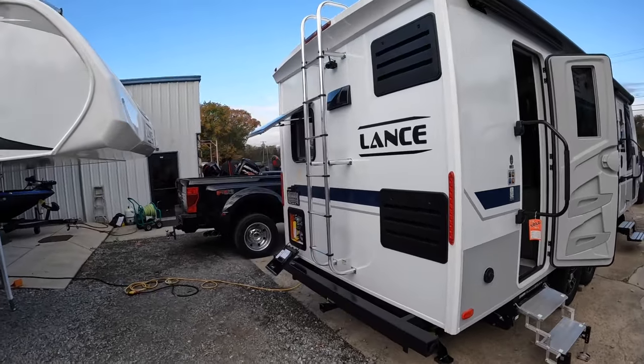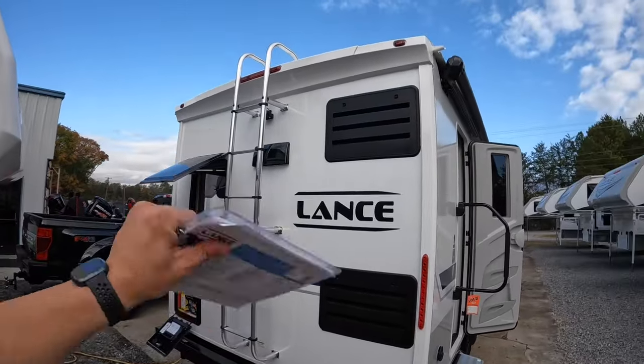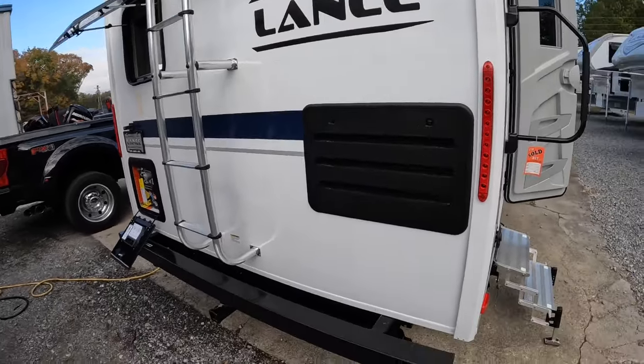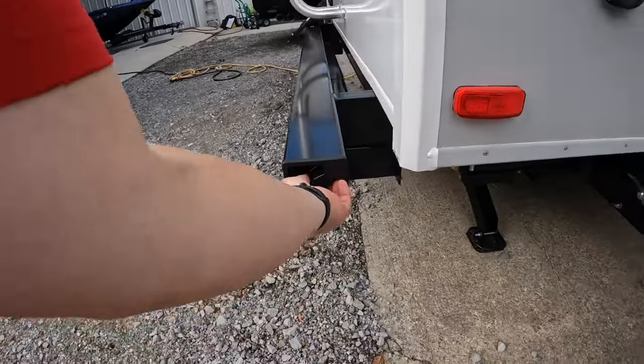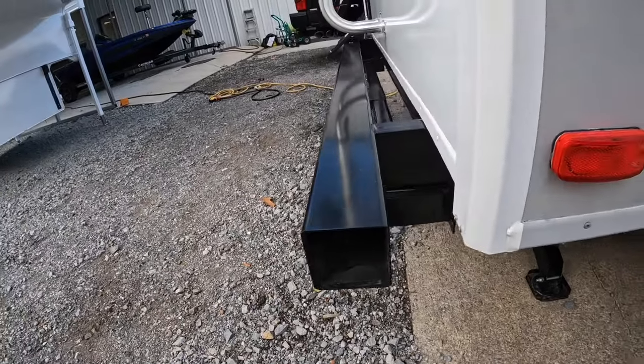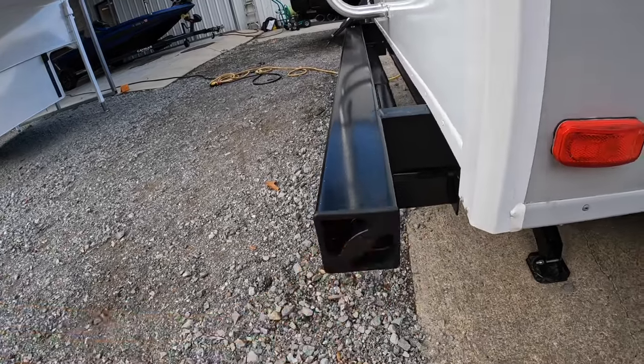Okay, so we have made it to the back here. The first two vents here are for the refrigerator. Nothing really important there to see in a walkthrough. This, where it says squeeze, you squeeze that in. You got your sewer hose holder, conveniently stored right there in the bumper.